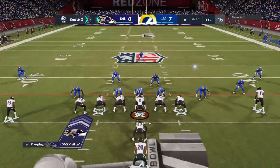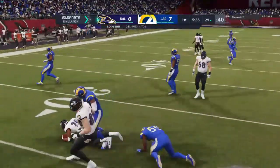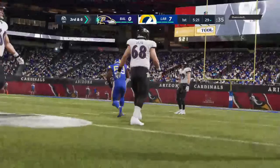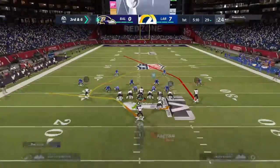On 2nd down, a run with Dobbins. And he is met quickly in the backfield. Down he goes, folded like a lawn chair. Nice play right there to stop him behind the line, but I want to see how this defense continues to play him here in the first half.